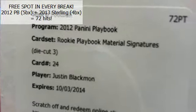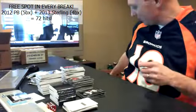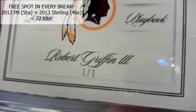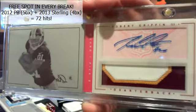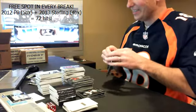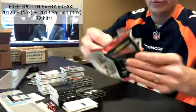Rookie Playbook Material Signatures for the Jaguars. Justin Blackmon. Rookie Playbook Material Signature. Once he gets out of the clink, he'll sign his stickers. Jason. 2012 Playbook. Boom. 2012 Playbook 101. RG3. Yeah, that's nasty, man. Hard to believe that card's been sitting around for like a year and a half. All right, 35 out of 49.